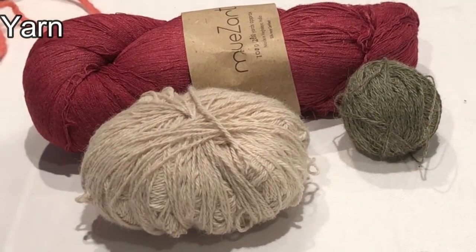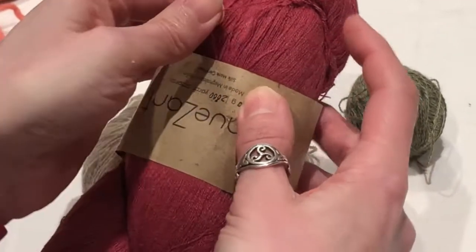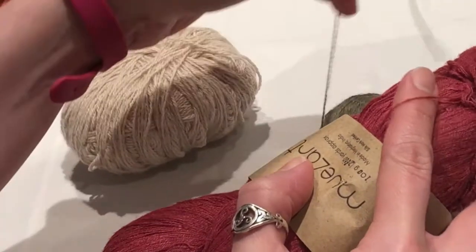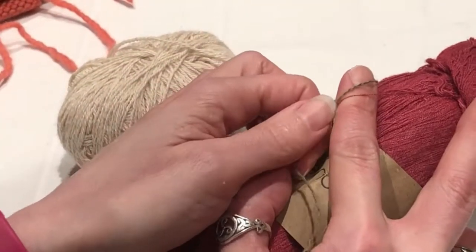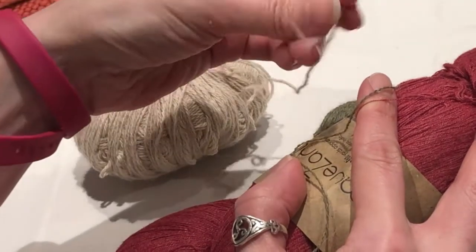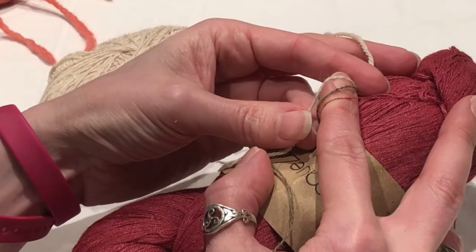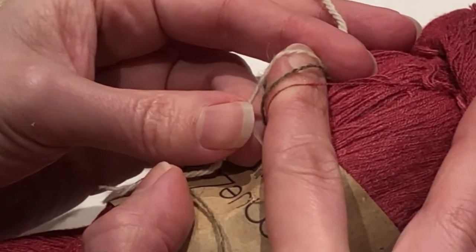Now we're going to talk a bit about yarn. The ancient lace was made on gossamer, which, as you can see, is really thin. This is what is considered lace weight today, which is a little thicker. And here is a fingering, which most of what people consider lace weight now is fingering or sock weight yarn.